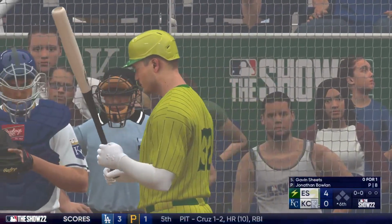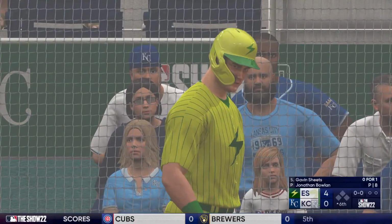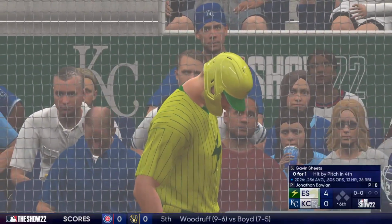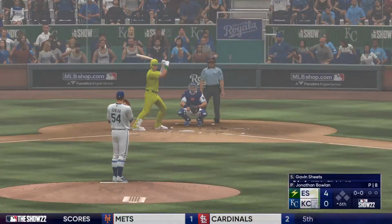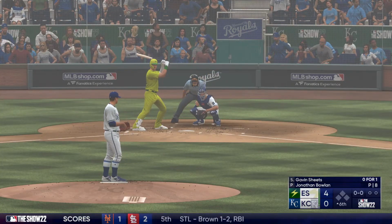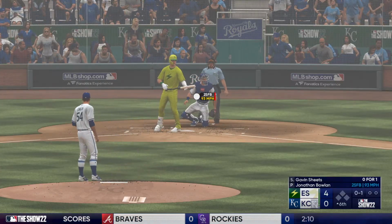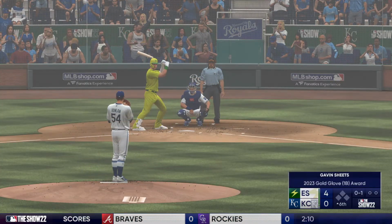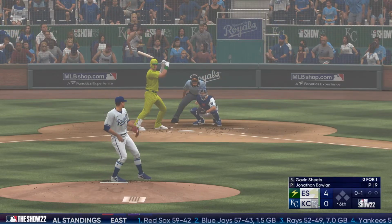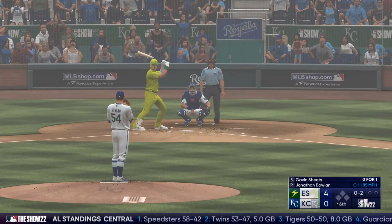Back here at the ballpark, and now the first baseman, Gavin Sheets, leading off for the Lightning. Bolin back to work. And that one wrapped foul. Comes up empty on the swing. 0-2 now.